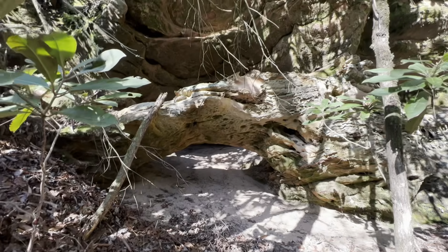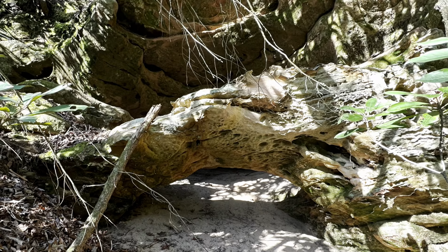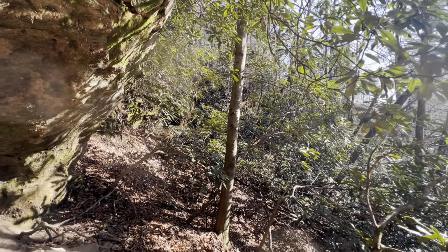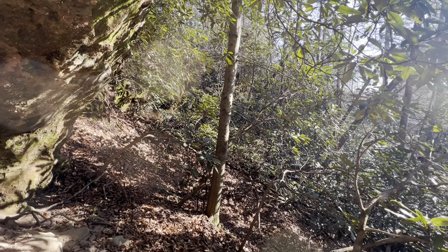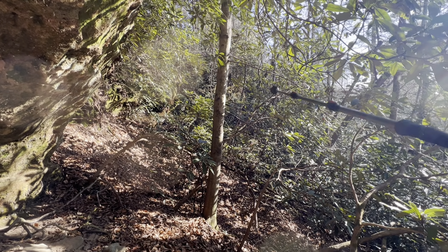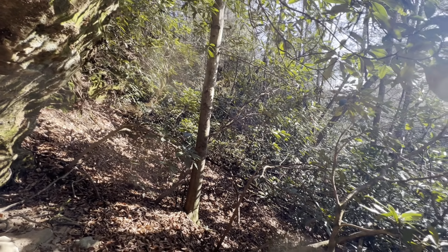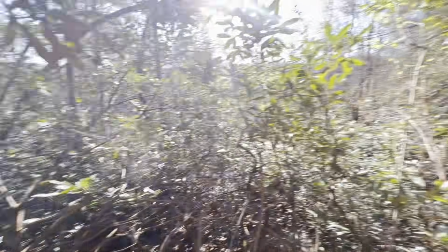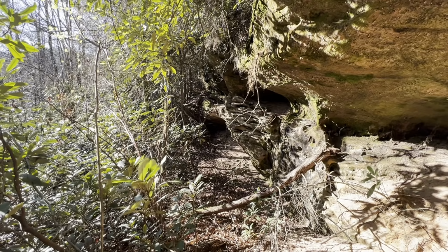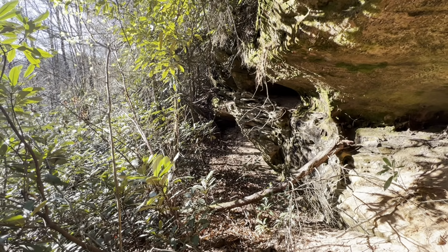arch. Here we have Signal Arch. For reference of how close I came to this arch the other day, right out there at the end of this little drop off there. Just on the other side of that is where I came down the hill at. So I was, I don't know, here's the arch, maybe 100 yards or less from it. It happens like that sometimes.